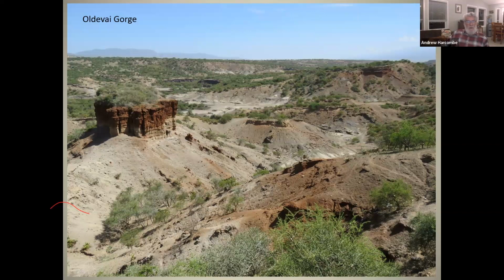So in a way you could almost consider this to be the cradle of civilization. And they've done a very nice job of protecting this area. There's a really interesting museum and interpretive center that they've built on site, and if you're ever in the neighborhood, it's definitely very worthwhile visiting.